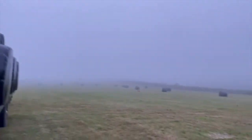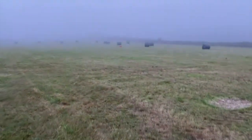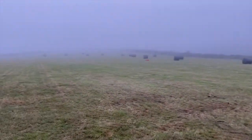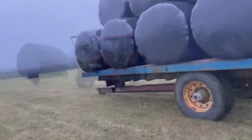We've done one 15 load and another 15 load, so 30 bales, so 76 take away 30, and that's how many bales we've got left. Now we've got to hitch it up.